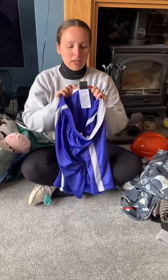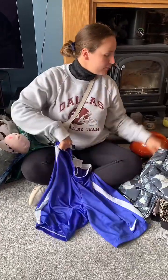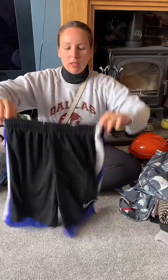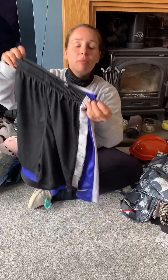Nike one, but a medium. Do you know what? I bet you they're the same. We all know their shopping sizes are a little bit bigger. The medium is in fact similar.